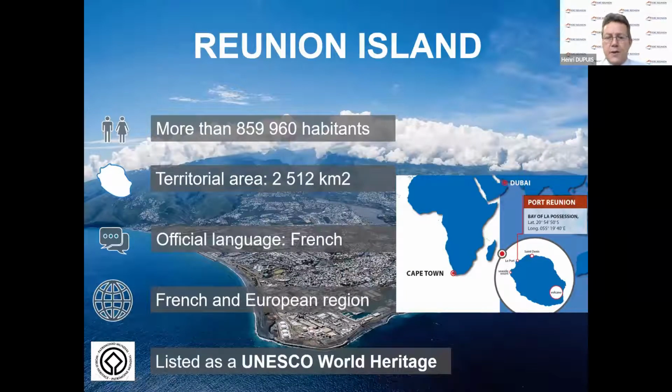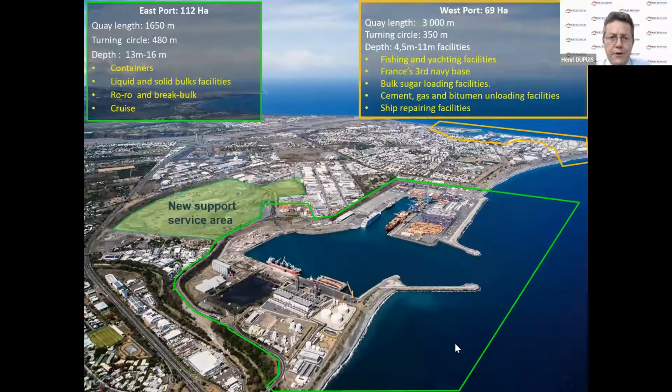So the first thing that we can see is Réunion Island. As you know, it's a French island located off the coast of Madagascar and close to Mauritius. Its mountain cliffs and valleys are registered on the UNESCO World Heritage. It's a helicopter view of the East Port, which is divided in 2 sides 3 kilometers away. The West Port, which is the historical port, is the France 3rd Navy base and is now dedicated to yachting, fishing, and ship repairing facilities.